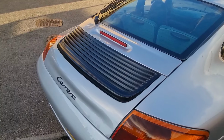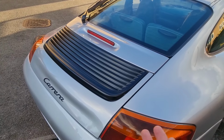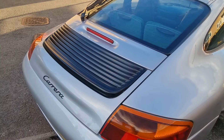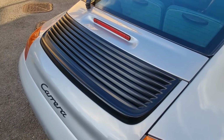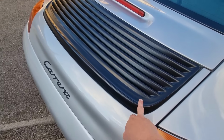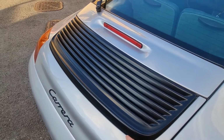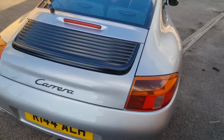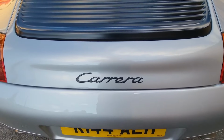Now, someone commented on this the other day and said it looks like they tried to make it look like the 993 rear wing, which I'm guessing because of the black. Now, I wasn't a fan of it, and I don't think I still am, so I'm gonna change that back to silver to match the rest of the car. It's got the black Carrera badge as well.